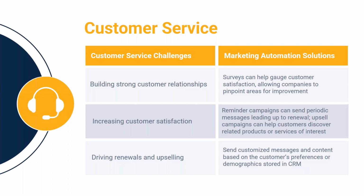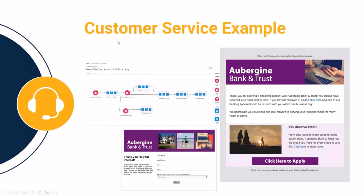I think James has a customer service example for new account onboarding. Yep. So kind of what you're seeing here is a collage of different ways that you can use campaign automation. Really, we're starting with, on the far right here, the box on the right is a landing page, and you can add a form to a landing page.